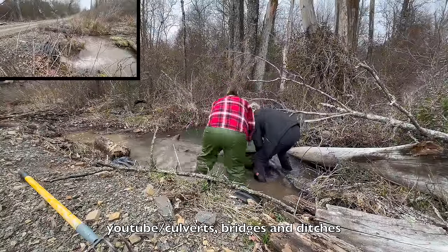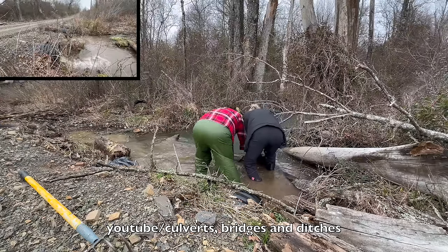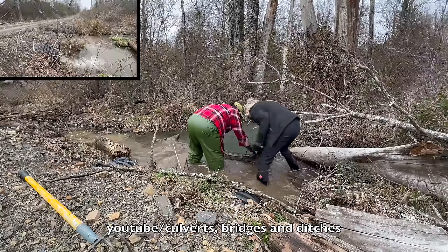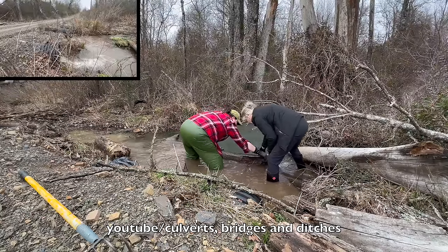My feet keep getting stuck in the mud. We need to go this way a little bit more. Yeah. Hold on, Mom. I'm not helping you at all. Hold on. Okay. Now. Whoa. Got water in my boot. Oh, should have put my waders on today.